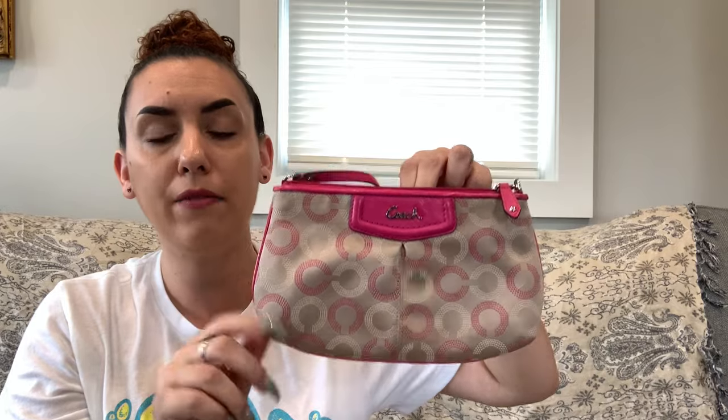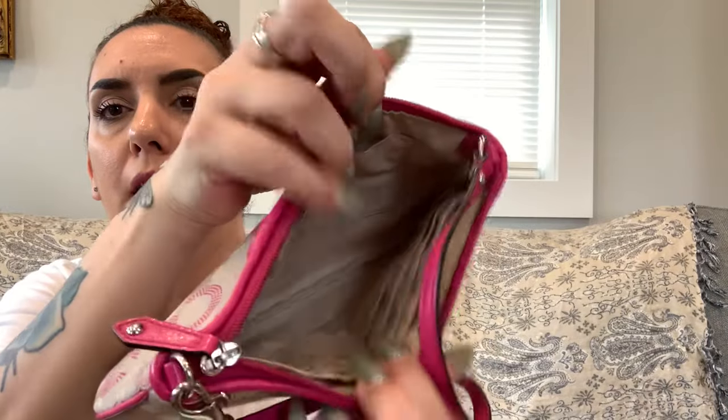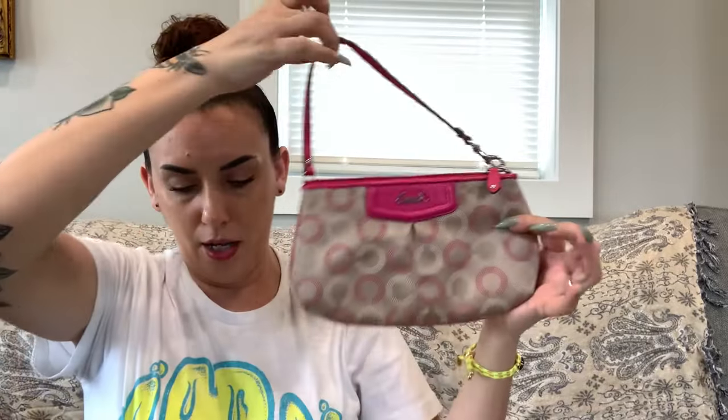So if you're interested, when you email me, let me know. I'll send you pictures of which ones I have, and it would be an additional $5. Zip on top, card slots, slip pocket, and there's a little stain down there, okay? So for this one, we're gonna do $25.